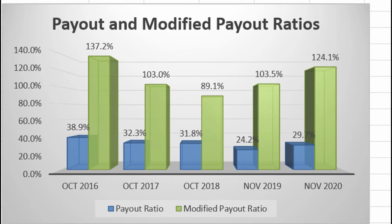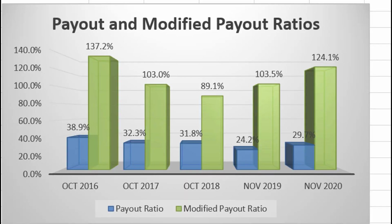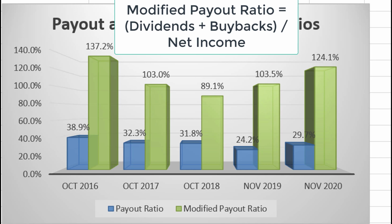Here are the payout ratios for this company for the past 5 years. Again, in blue there, you got the regular payout ratio. And what I see there is that, yes, they're kind of holding back. They really could pay a higher dividend. But in green is what's more interesting here. Green is the modified payout ratio there. I don't like to see that.